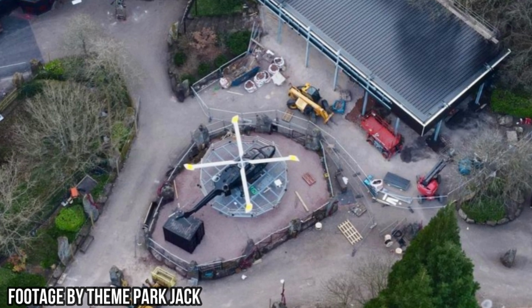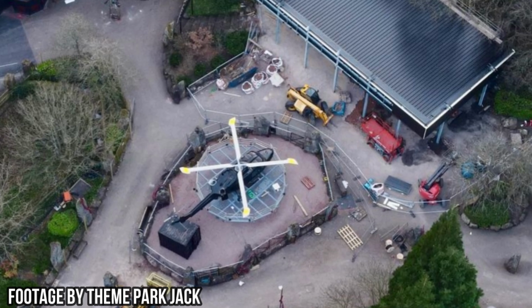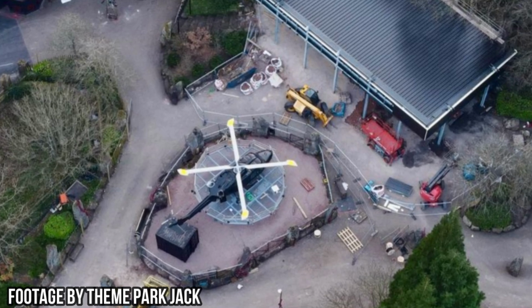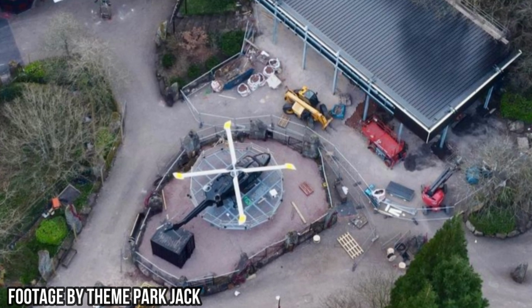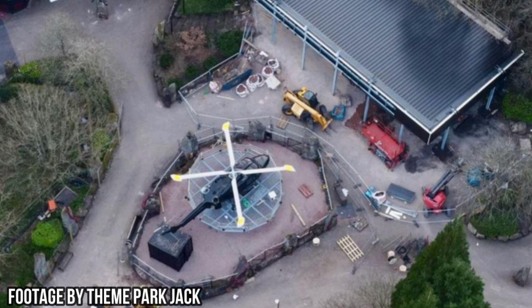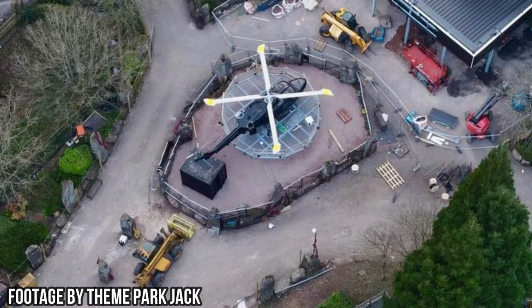Now I know a lot of people online have been saying, oh, the Nemesis gun was such a unique piece of theming, which I get, but this just looks very nice, doesn't it? I think it looks very modern with Forbidden Valley, especially with Nemesis Subterra being next door, which is like a modern facility, as to say, but with a helicopter next to it, I think it makes more sense than the Nemesis cannon. That's just me personally. You can have your own thoughts, but I like the helicopter, and if those blades on top spin, that will just top it off. That would be amazing. But yeah, hopefully they can get those spinning.